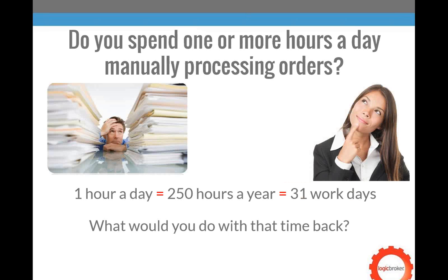Think about this. If you're spending 1 or more hours manually processing orders, you're losing valuable time during your day that could be used to grow other parts of your business. Just take a look at this stat. There are 250 days in a typical work year, and if you're spending at least 1 hour a day processing orders, that equates to 250 hours a year. And when you take into account that the average workday is 8 hours, all that work equals around 31 workdays a year. Imagine what you could do to help your business if you had that time back.